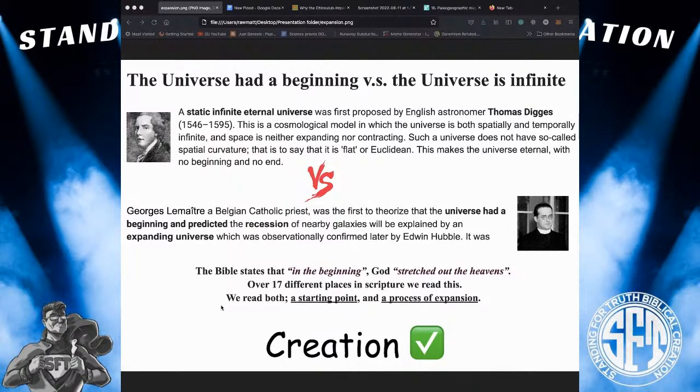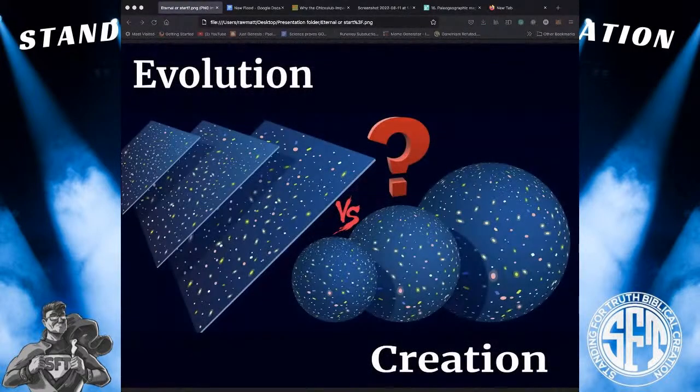So we read two different things. One, a starting point, and two, a process of expansion. So using that, he was able to predict that there was an expansion and a beginning. Guess what? He was right. So what do we have? We have a flat, or we have a round expansion.